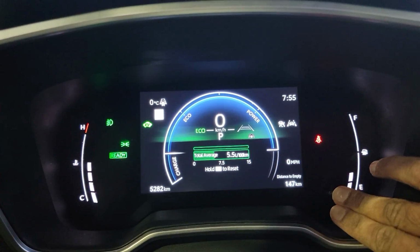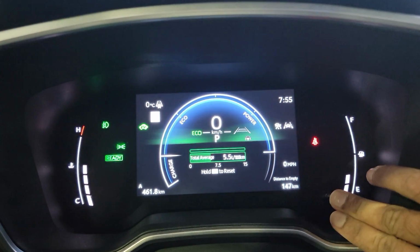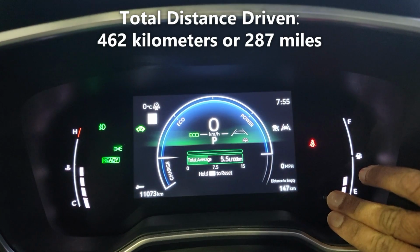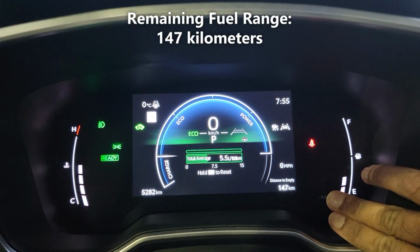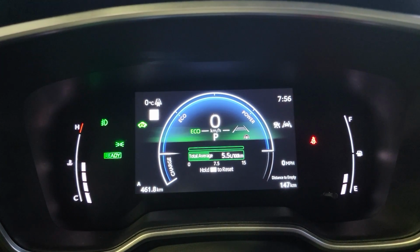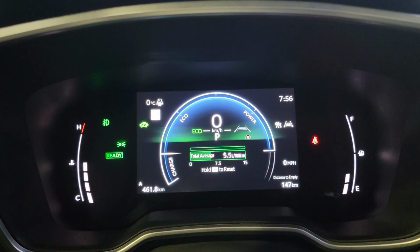We just spent the week testing the Corolla Cross Hybrid and have some numbers here we'd like to share with you. As you can see, we've driven a total of 462 kilometers, or 287 miles, and have a remaining fuel range of 147 kilometers. I haven't had the air conditioning or the heating on at all, but have had the sound system on the whole time.